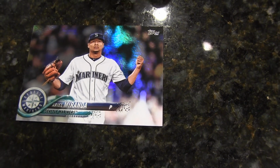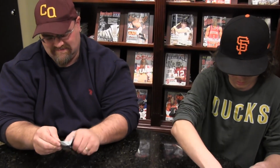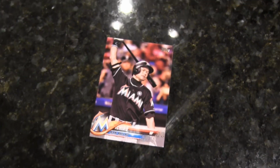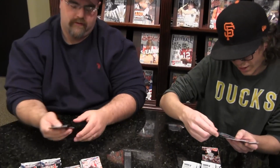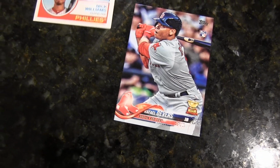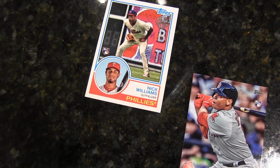Cameraman likes the Mariners. Gotta show Ichiro. Everybody got Ichiro. And I got a Sanu. There we go. Cruising right along through here. Still chasing that hit. Rafael Devers, rookie. Still chasing some of those numbered parallels too in here. Nick Williams, 83. All right.